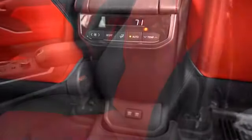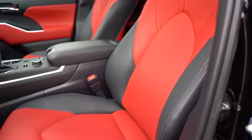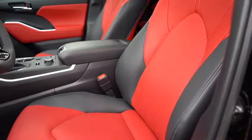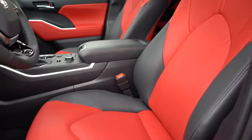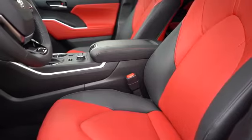But making our way then to the front seats, cloth seating with the L and LE trim, Softex upholstery for the XLE and XSE trim levels, leather seating with the Limited and Platinum. And new for 2022, there are now height adjustable power front seats for the XLE trim level and up. So that's one of the minor changes for the 2022 Highlander there.